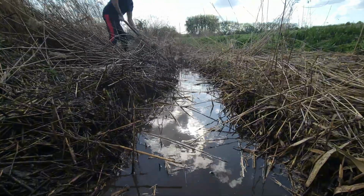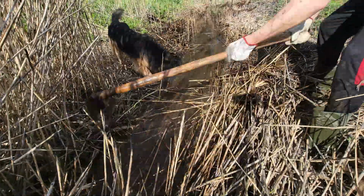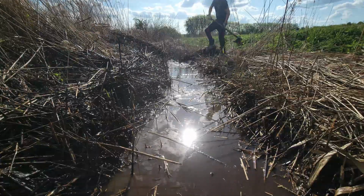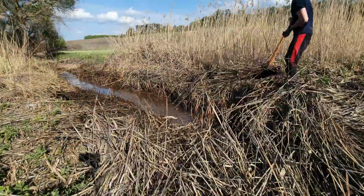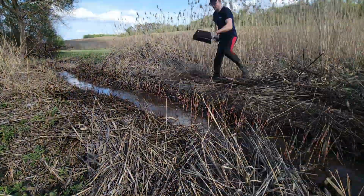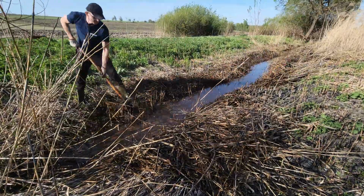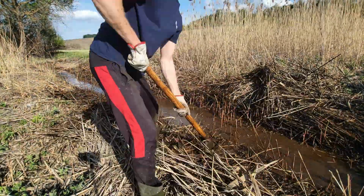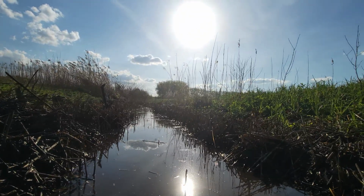Now, the water moves again. The bank is breathing. What used to be a swamp is starting to look like a living stream again.